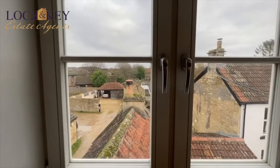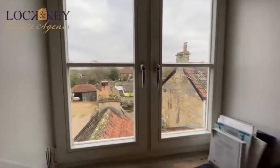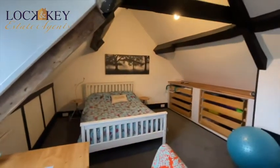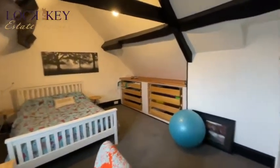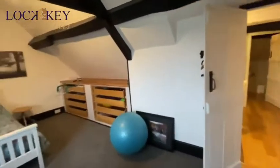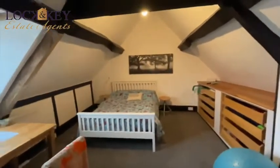What a beautiful home to own. And yet, you get more bang for your buck. Because if you put this in Devizes, or any other town, it's worth a lot more money than what we're marketing for. It's a very reasonable price, which is why the market town of Melksham is such an attraction.